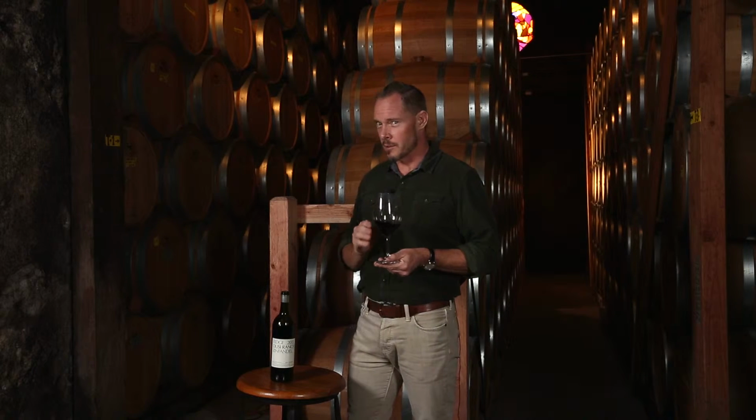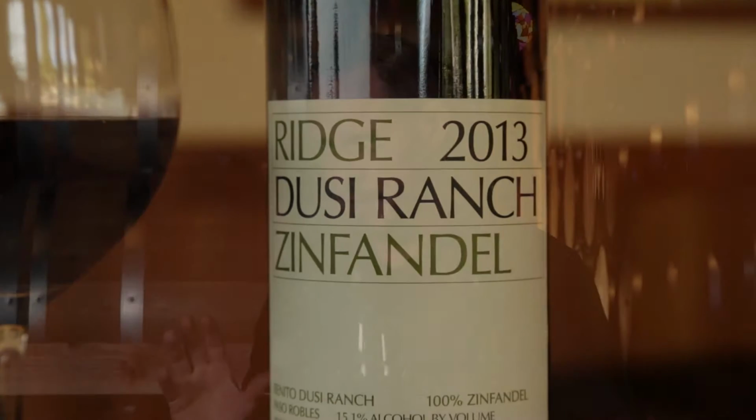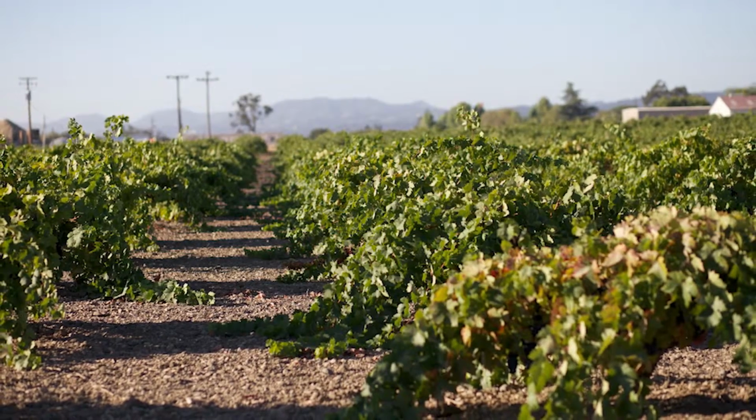The Dusi here, as an advanced tasting program wine, is a special selection. It generally comes from the most stressed blocks in his vineyard, which are just below his house, heading down towards the railroad tracks, just east of the house. So it's in this nice little canyon and swale, so the vines there get that hot afternoon sun and soak it in and really give that fruit some power.